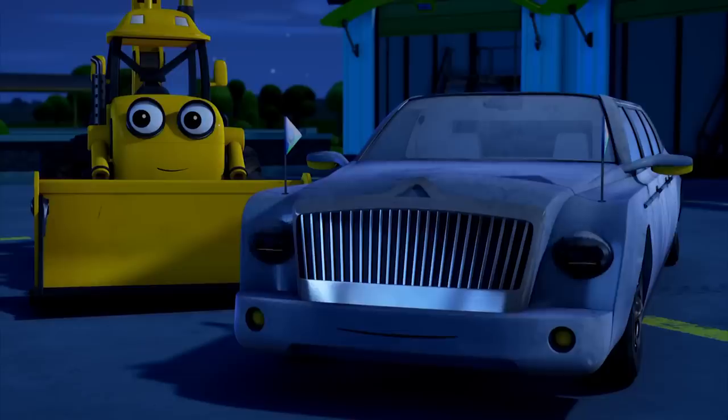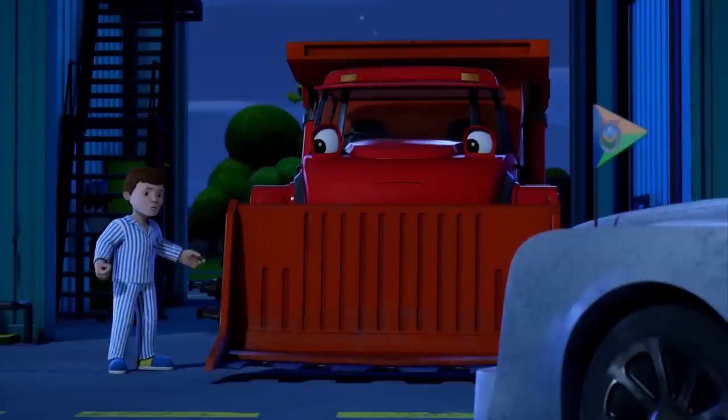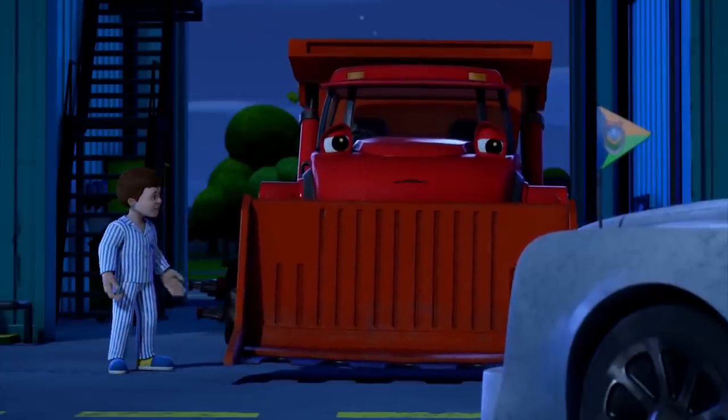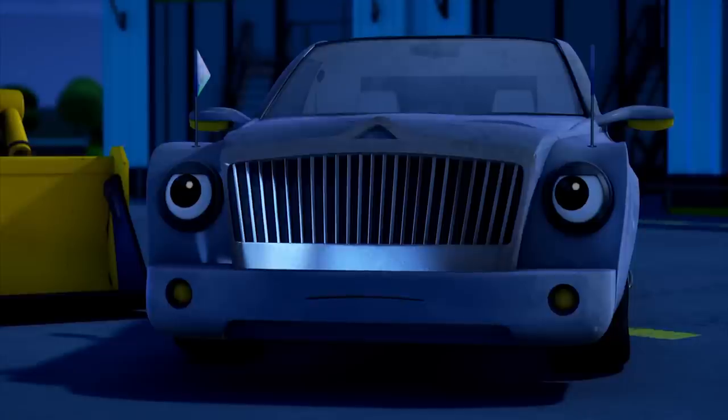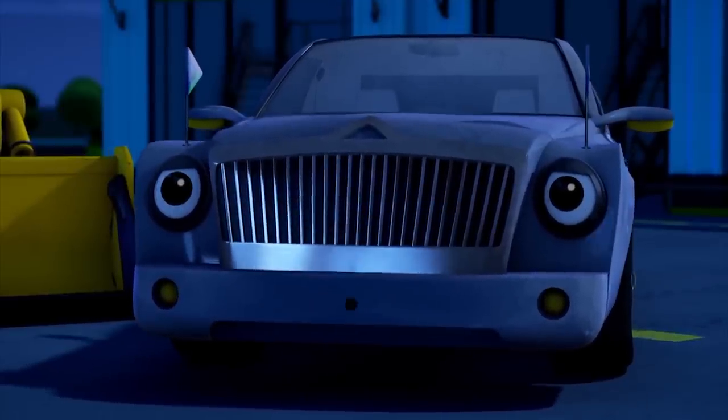That's okay. It's going to take time to get new cylinders. How are we going to finish your garage before you bring Mayor Snipe to the town hall? If only you drove as slowly as me. It'd take you ages to get there. Muck, you've just given me a wonderful idea.